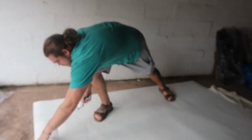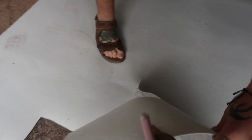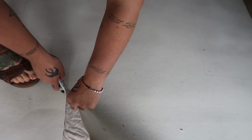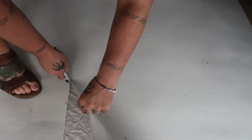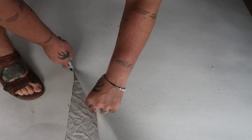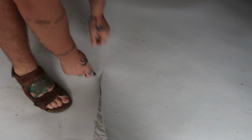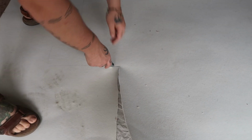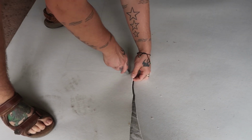Actually, knackering trying to do it so steady as to not get it wrong. Could you come and hold it up? I'm purposely doing it wide, guys, by the way, just so that we've got room to trim when it comes to it. I'm literally holding my breath right now. You what? I'm literally holding my breath.